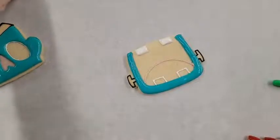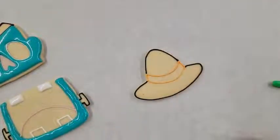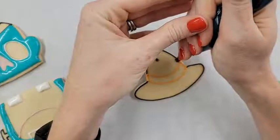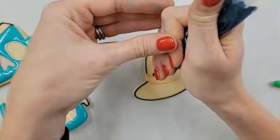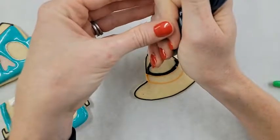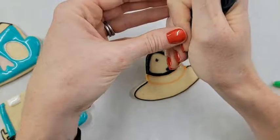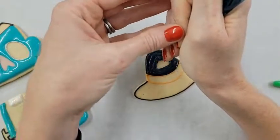Alright, I think we've got most of our... Let's do the hat. I love this color set. It's just so pretty and different, right? Unexpected for like Halloween? I don't know. I think it is, but you know, that's just me. And I actually added the orange in last minute because I was like, you know what, we need orange.